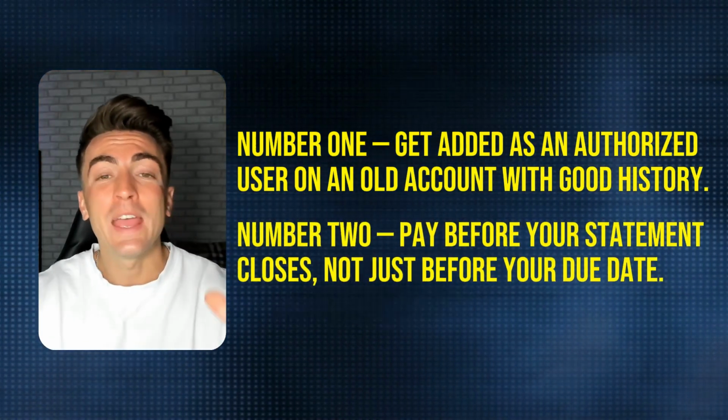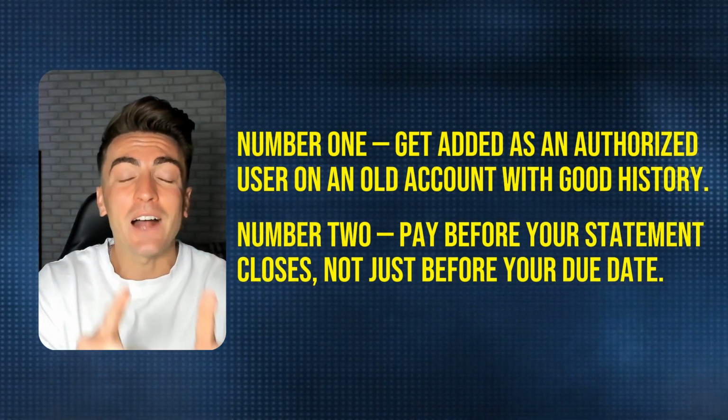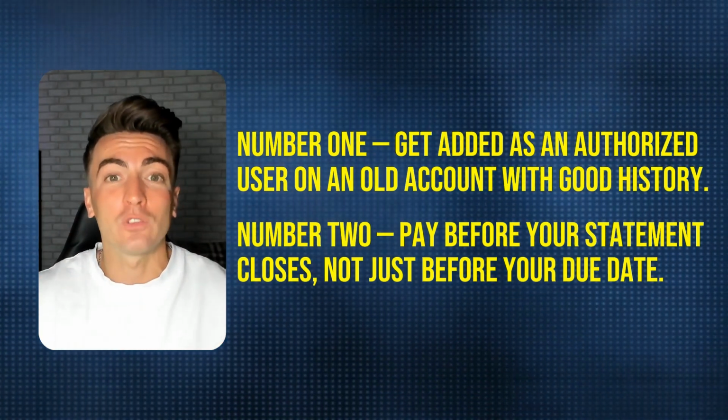Hack number 2 is paying your balance before the statement reported closing date and not just by the actual due date. Because remember, due date doesn't mean anything in terms of being reported to the credit bureau. That's simply just for the credit card and bank's purpose to know whether to charge you a late fee, to know whether to report the payment on time or not. But you want to make sure you have it reported by the statement closing date so your credit score could effectively continue to go up.